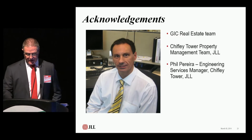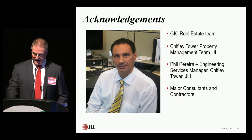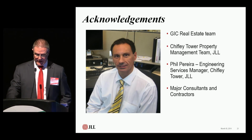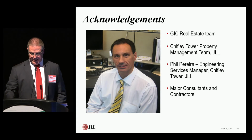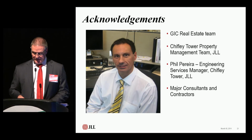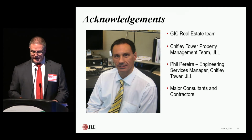The success of the Chifley project, and consequential recognition with the CTBUH Performance Award, is due to the vision, dedication and commitment of many stakeholders, namely the property owner, GIC, the JLL property management team, and in this regard, most specifically, Phil Pereira, our engineering services manager, who dedicated many years to the property and this project and who overwhelmingly contributed to its success. Unfortunately, Phil could not be here today for his contribution to be acknowledged in person.